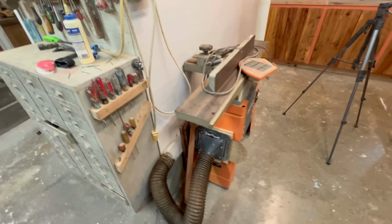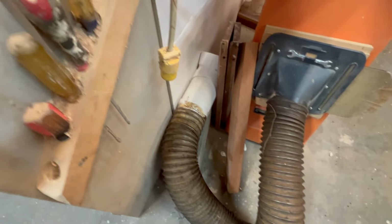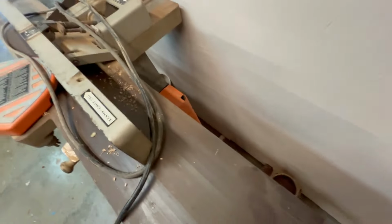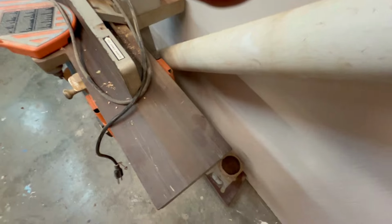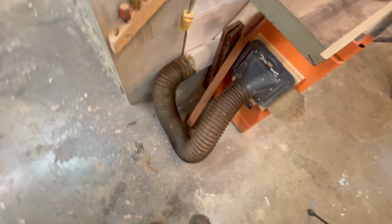All right, with the jointer moved over here, this is the original hose and that original fitting, and my blast gate is right here, and it works great, so I don't need to mess with that. If I put that 45 there, then it will come out roughly here. And now I've gotta let this go. Let's see. Hold on, let me do this again. Okay, here we go, I got it.